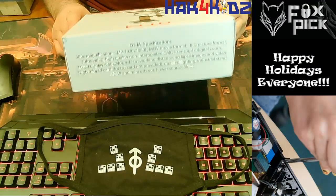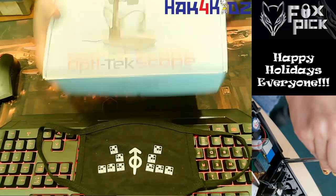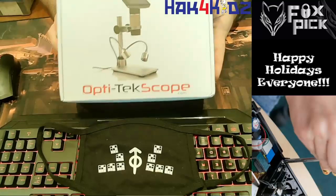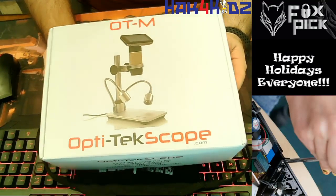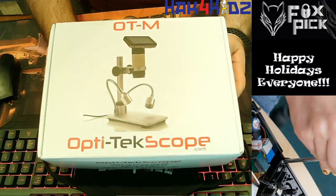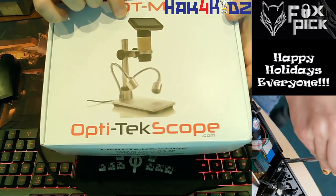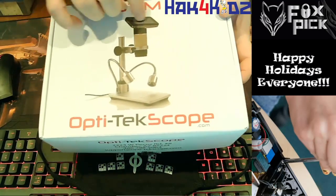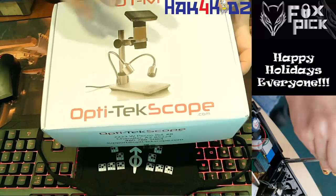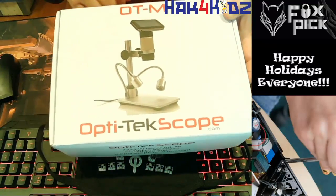Oh, cool, the Opti-Tek scope. That was the thing I had on my wish list. Wow, that is cool. Dude, thank you. Oh my god. Check it out, man. Look at this. It's a scope with a little camera. Instead of looking through a lens, it's cameras, and you have this viewing screen here.